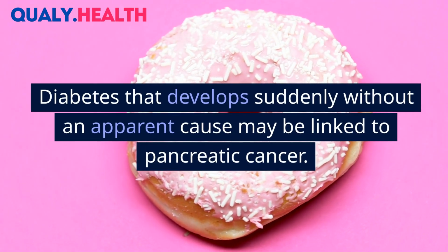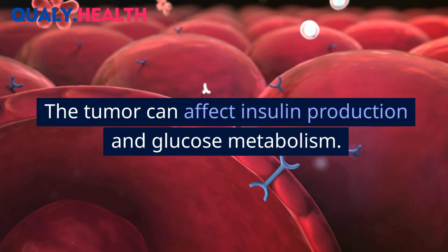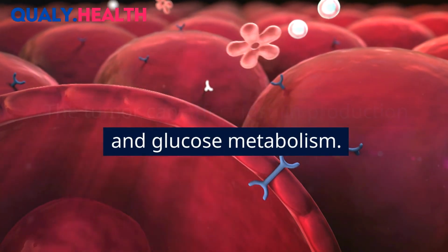New onset diabetes. Diabetes that develops suddenly without an apparent cause may be linked to pancreatic cancer. The tumor can affect insulin production and glucose metabolism.